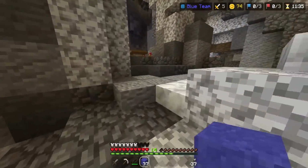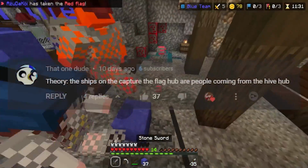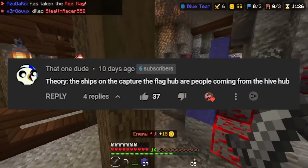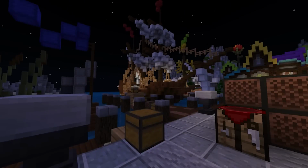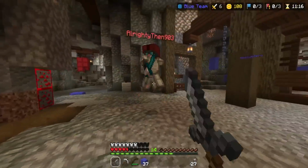Anyways, I also heard a pretty good theory about the ships on the dock of the Capture the Flag lobby. A person by the name of That One Dude commented on my last video saying, the ships on the Capture the Flag hub are people coming from the Hive hub. Thinking about this even more makes so much sense, as if you look in the normal Hive hub, you can literally see a dock with ships. So these are possibly the same ships coming from the Hive hub going to the Capture the Flag lobby, which is really cool.